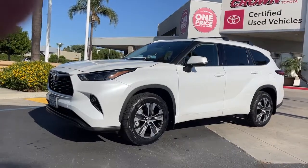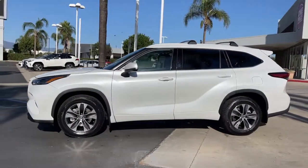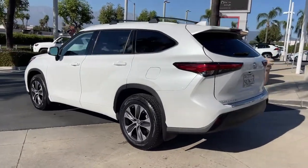You're gonna love the 2022 Toyota Highlander. With less than 20,000 miles on the odometer, this vehicle provides excellent value. Here's a sleek and sporty Toyota Highlander your family will love.